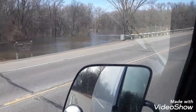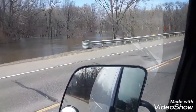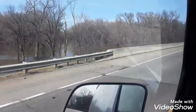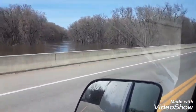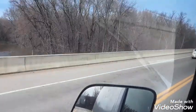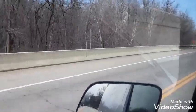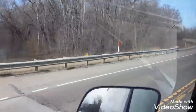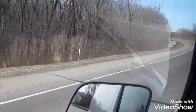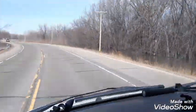So now I'm going to take you up around the corner. Those little things on the side of the road in case you fall asleep, that's what that is. I drive with the window down, but then you couldn't hear me, so I apologize for the glare. But look at how far into this forest this water goes. Look at this. It's on both sides of the road, guys.